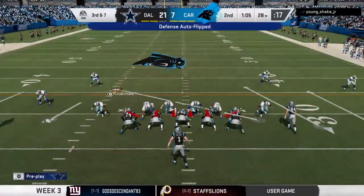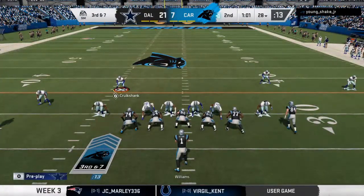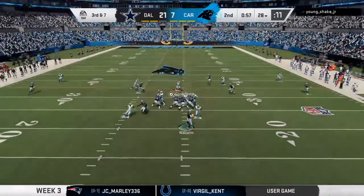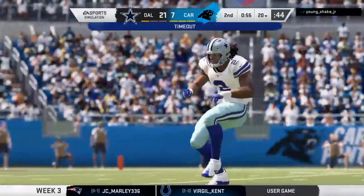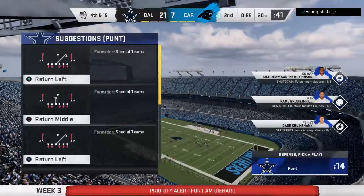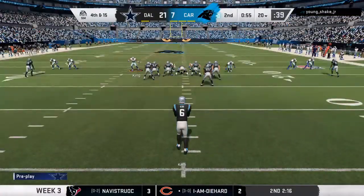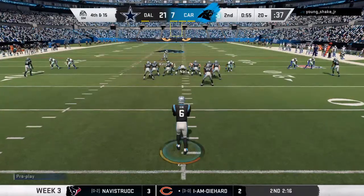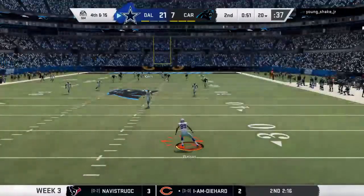Creeping up on a minute to play in this first half. On third down, Williams. Nowhere to escape, and he goes down. The Cowboys going to use their second timeout now, as the clock will stop with 55 seconds to go until halftime. Here's Brett Kern now, as the drive goes backwards, so he's on to punt it away.